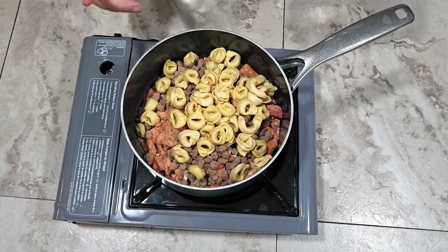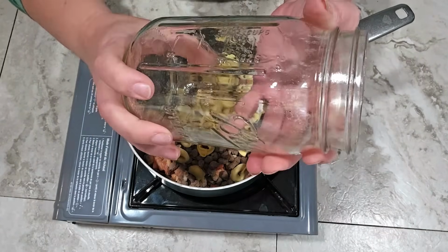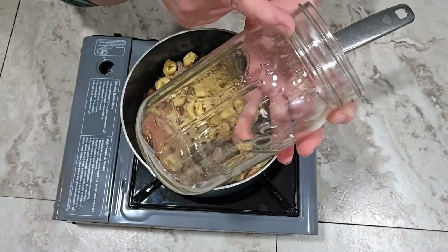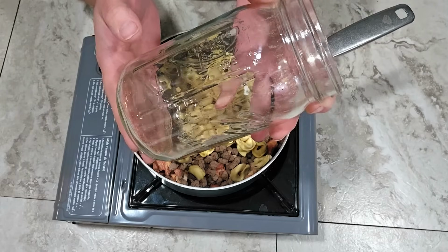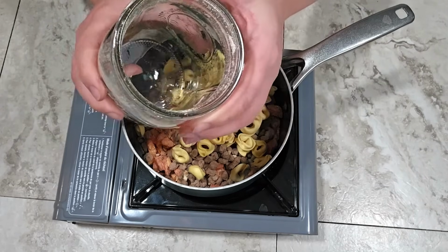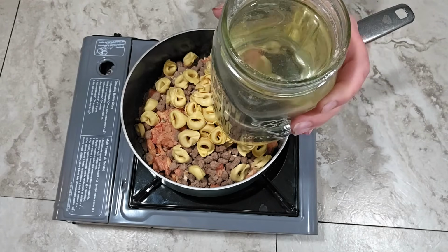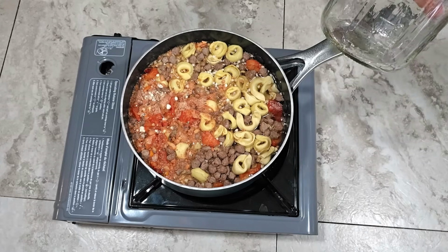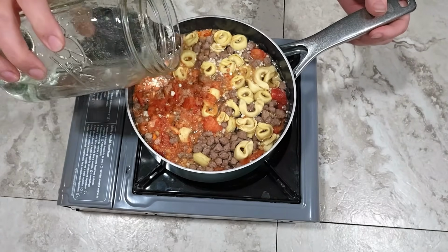Now I'm going to be adding 6 cups of water to this. Keep in mind that your mason jar does have graduated markings, and obviously the quart jar is going to hold 4 cups, so you can use this to measure your water if you don't have a measuring cup, and that would also help to get any last bit of powder out of the jar and into your pot. So here I've got 4 cups, and I'm going to go ahead and get 2 more cups, and this is going to be really full. All right, here's our last 2 cups.